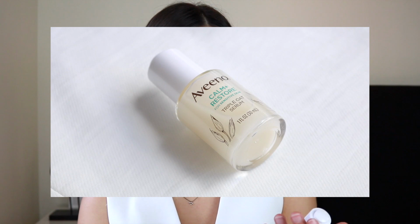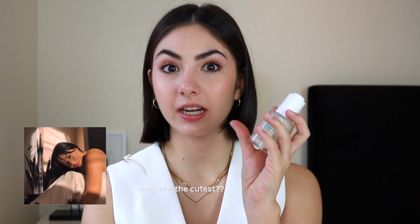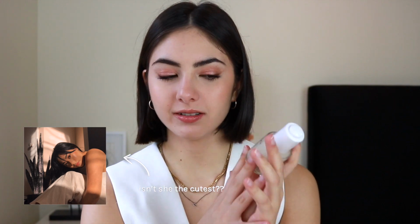Along the lines of calming skin and sensitive skin, I got the Aveeno Calm Plus Restore Triple Oat Serum. I've heard my good friend Elena here on YouTube talking about this a little bit, and I've always wanted to try it ever since this line came out. This is basically an oat serum to calm your skin. If you have sensitive skin, this is great. And it has great ingredients in it.